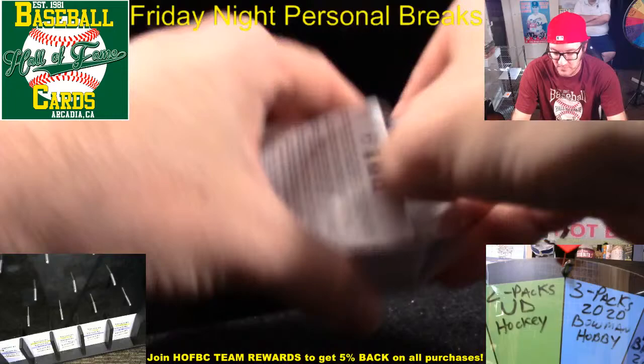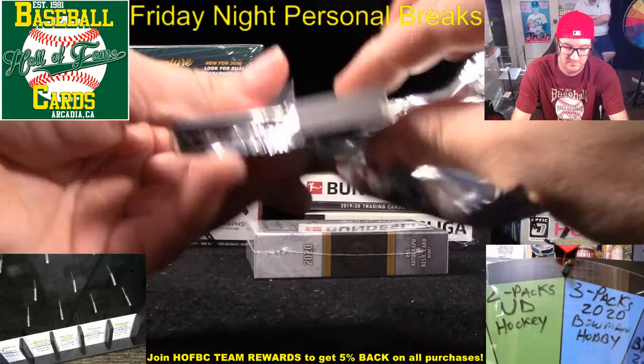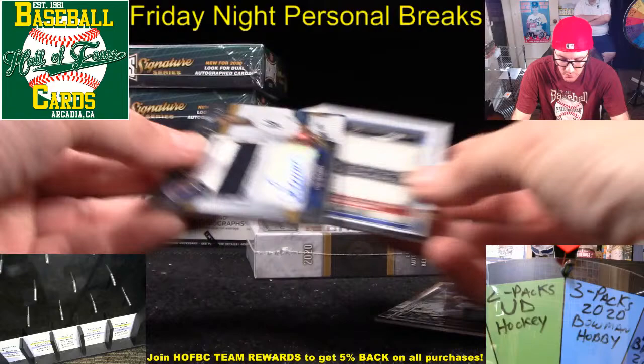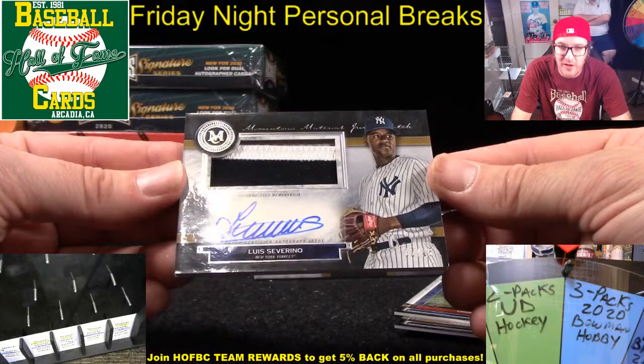Third pack. Whit Merrifield on the top. Blackman, Banks, Tatis, and nice card. How about a Luis Severino? Autographed patch, 12 out of 15. Sick.